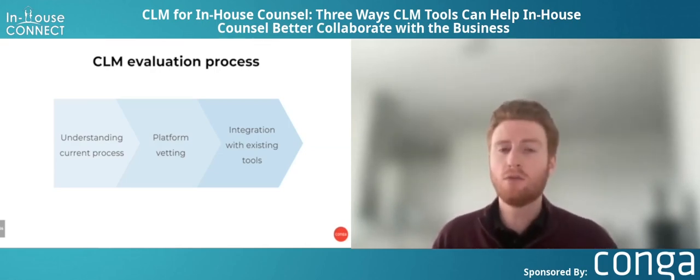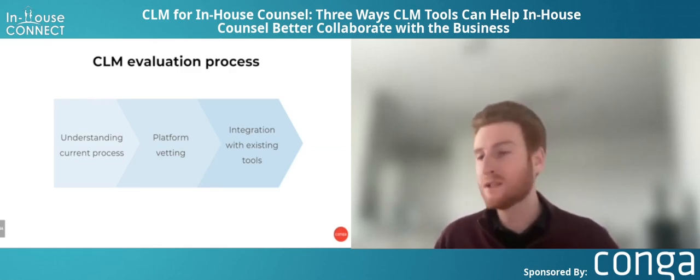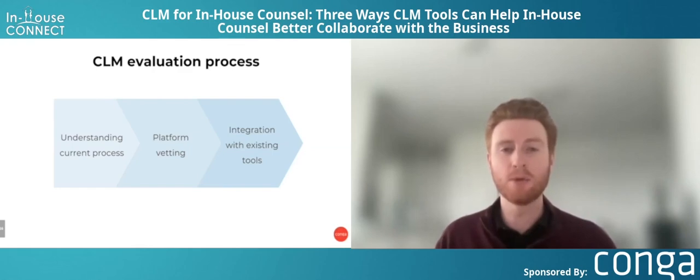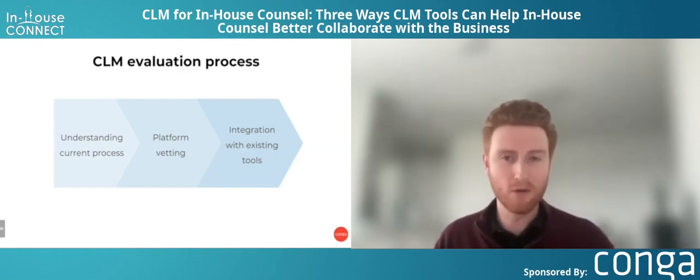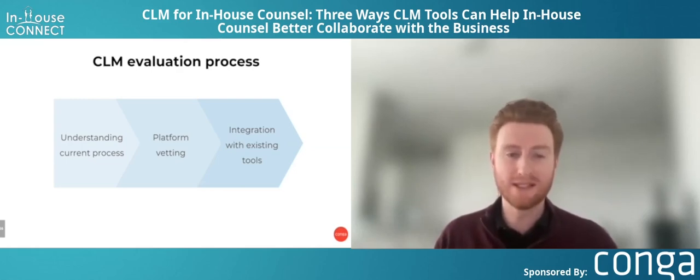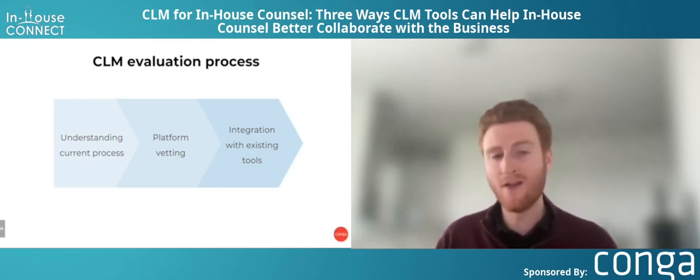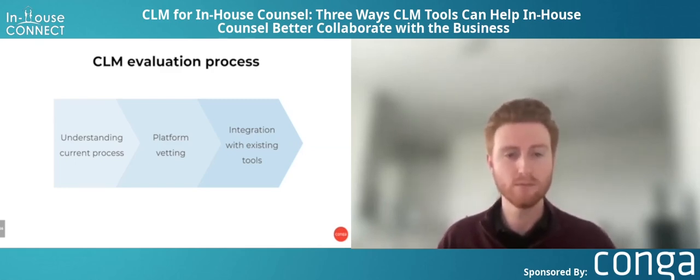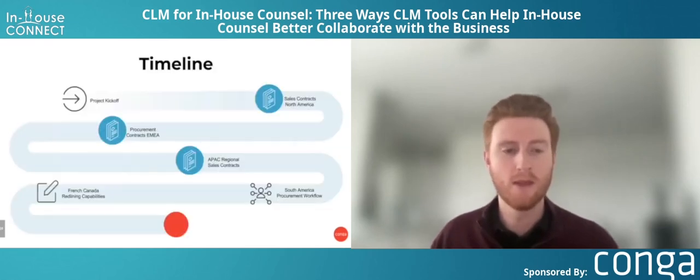Well, in order to fully understand what your needs are, you want to look at understanding the current process that you have in place today. What's in the winning category, what's in the losing or painful category, and taking those learnings and start exploring the market of the different CLM platforms. And from my previous point, understanding the path to integration with your existing tools already in place. All of that together is going to help lead you to a much stronger evaluation process of what's going to make the most sense for your business. And then we can get the next slide.